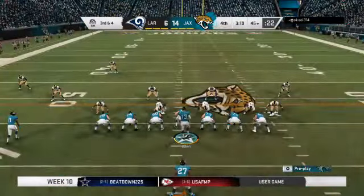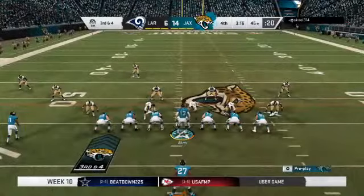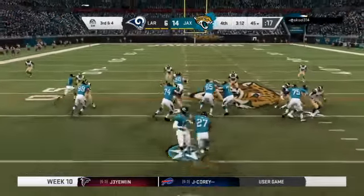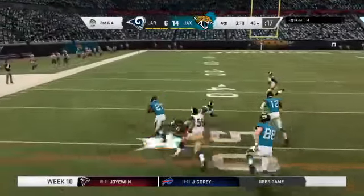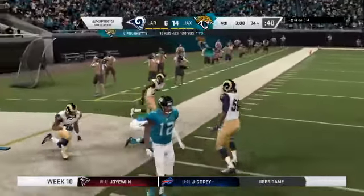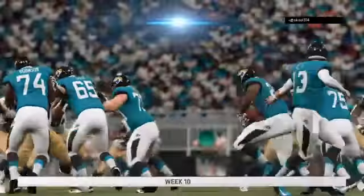Big stop, D. Big stop. Let's go. On third down, Fournette. He's got the first down and more inside the 40. That's good for 21 yards and a first down.